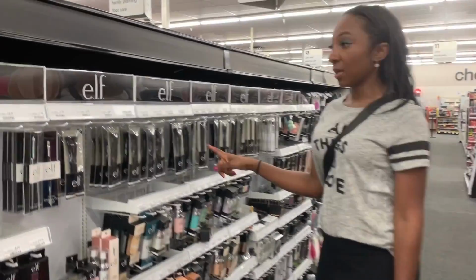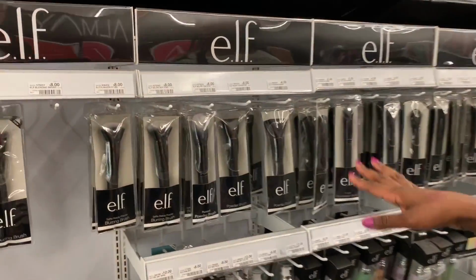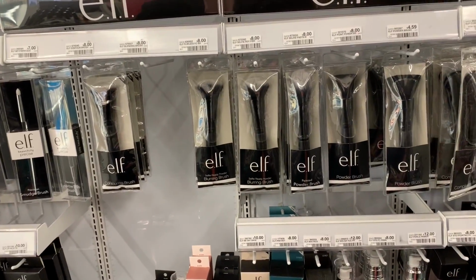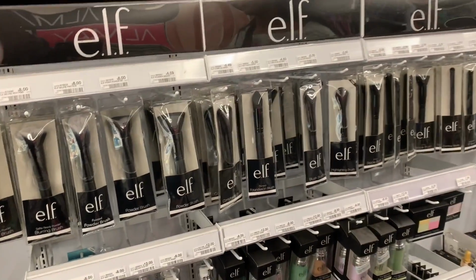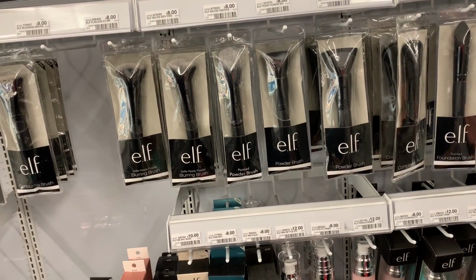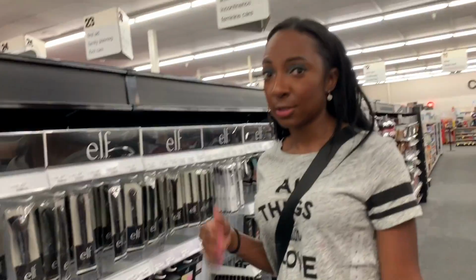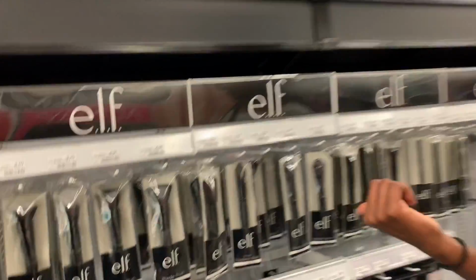These are so good, guys. Highly recommend them. e.l.f. brushes are very hit or miss for me. I highly recommend Luna Glow Beauty. Luna Glow Beauty, link down below to my own brushes. You can get a set of 14 for like $24.99.